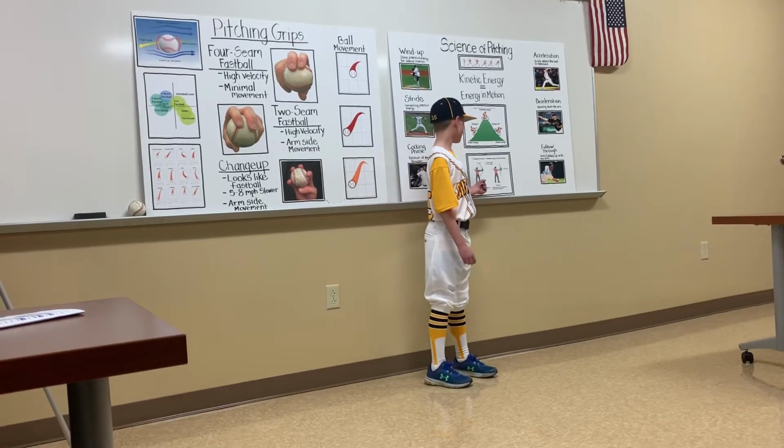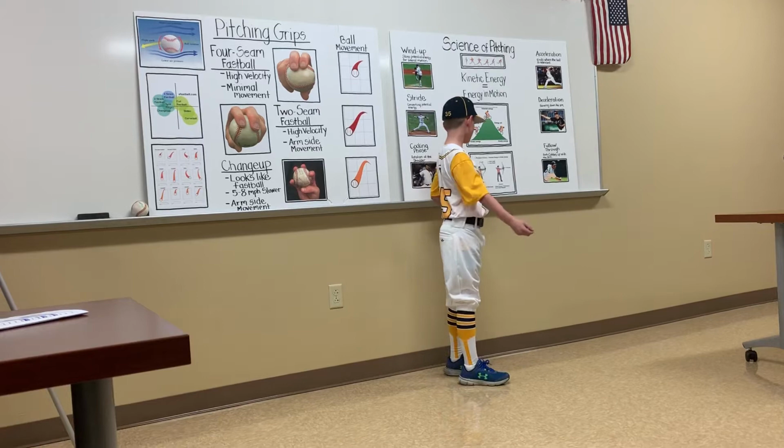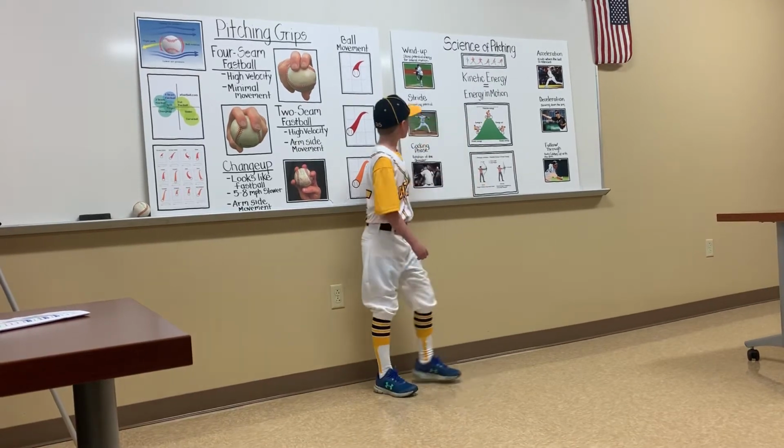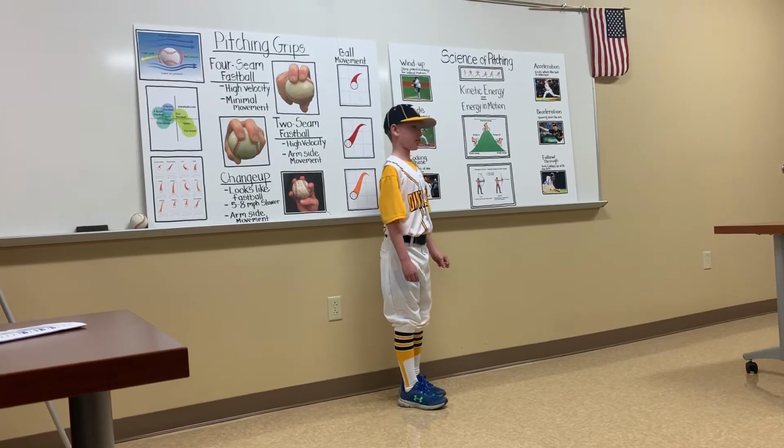Take a look at this picture of the archer right here. See how he has to do work to pull the drawstring back? Now that we have talked about kinetic energy, I would now like to talk about the kinetic chain.